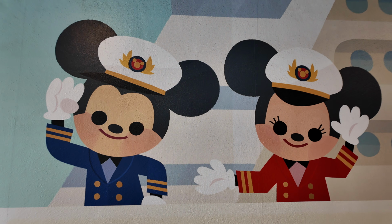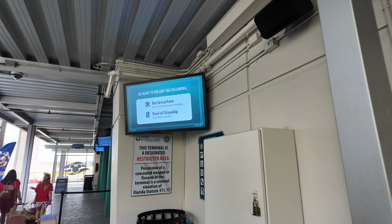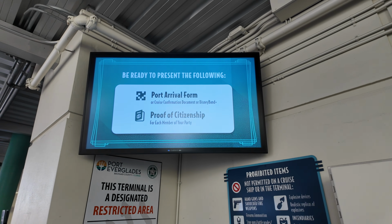You'll leave that luggage with porters before stepping into the terminal, so make sure you have some tip money available for them. If you forgot your luggage tags, which are still mailed out by Disney before your cruise, they'll have some available for you there.